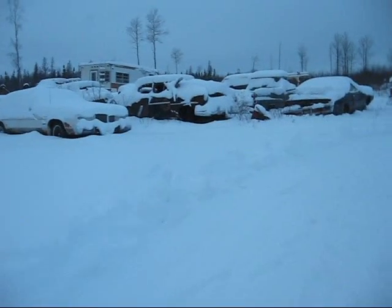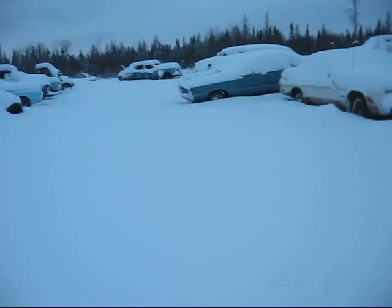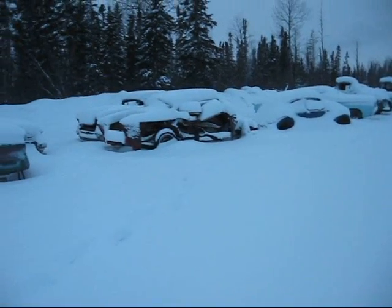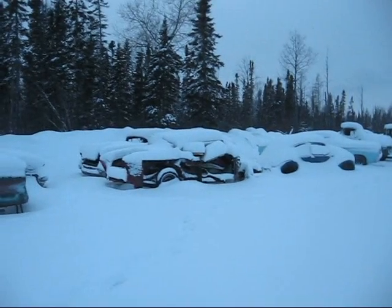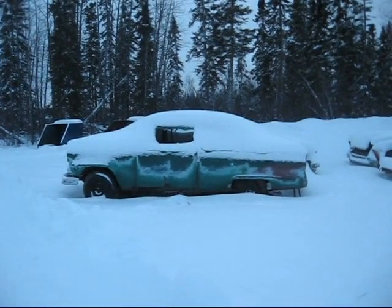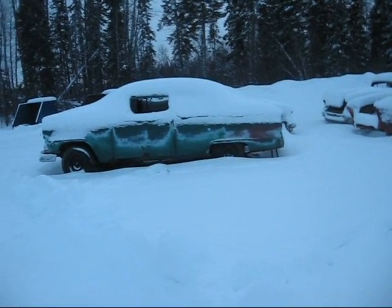But pieces of chrome, body panels, transmissions, engines, rear ends, even a few decent restorable project vehicles, although that ain't one of them. However, this 55 Ford could be done again. It's all there. Interior's pretty ratty, but it's all there.